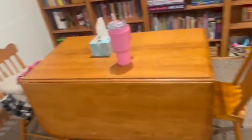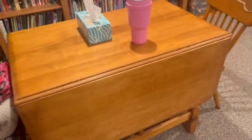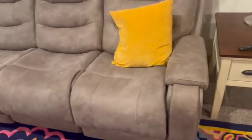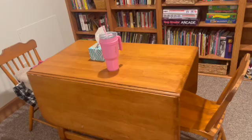I have the 2 chairs that came with it here. If we need more chairs, there are plenty more chairs around. We could even drag this over to the couch, use it at the couch. We could bring some of the kitchen table chairs over here. So that was my intention with that.